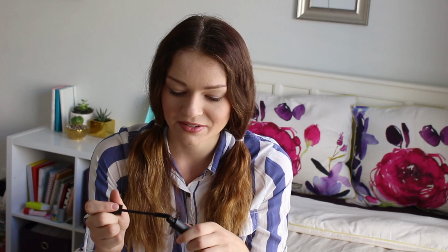I've also really been enjoying using this, which is the Rodial, I'm so bad at pronouncing things. I think it's the Rodial Glamo Lash, and it's XXL Mascara Extreme Black Lash Maximizer, which is a lot of stuff to basically just say that it is very volumizing. So this is what the brush looks like.